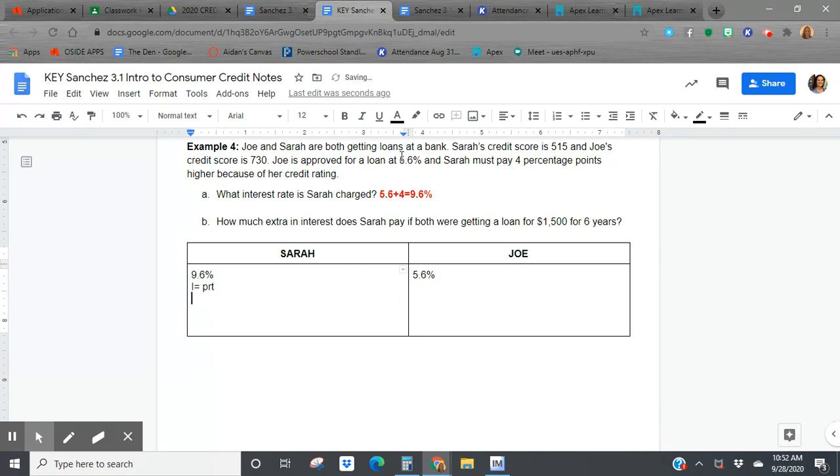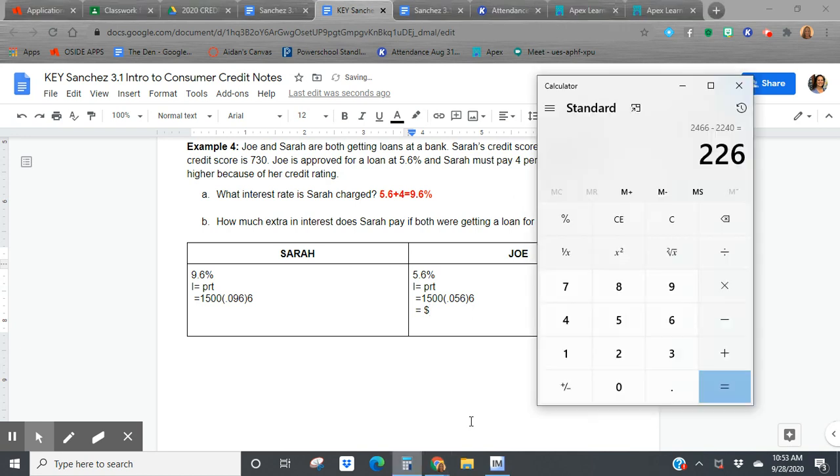We're going to use simple interest because it doesn't say any kind of compounding. And so we're talking about a loan for $1,500 times a rate for Sarah of 0.096, and for the time of 6 years. And then we're doing the same thing over here for Joe to compare. His rate is 0.056, so much lower. So let's calculate how much interest for Joe, and then let's calculate how much interest for Sarah.